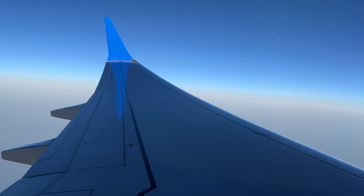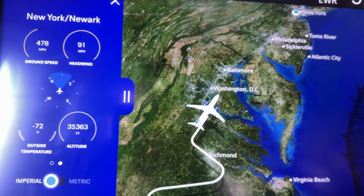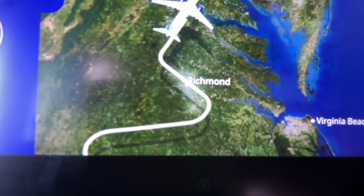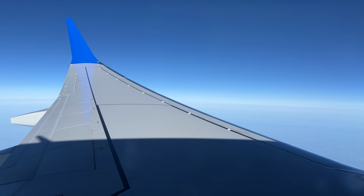The sun is just about fully up. As we got closer to the airport, we started to zigzag. I personally enjoy the zigzagging because it makes the flight more eventful opposed to a straight path.